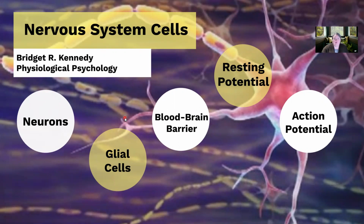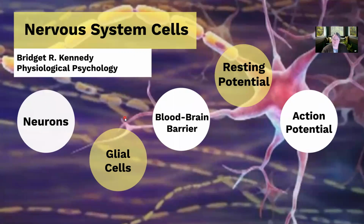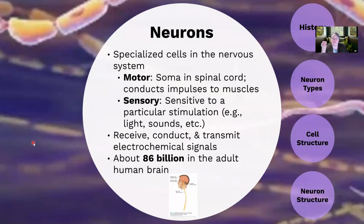In week 2, we really talked about the nervous system in general, the different branches, and then the anatomy of the brain and other parts of the nervous system. So this week, we're almost taking a step back to look at the building blocks, the cells that create these structures. So let's start with neurons.